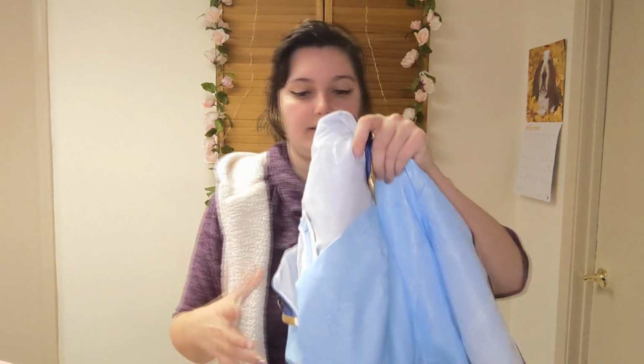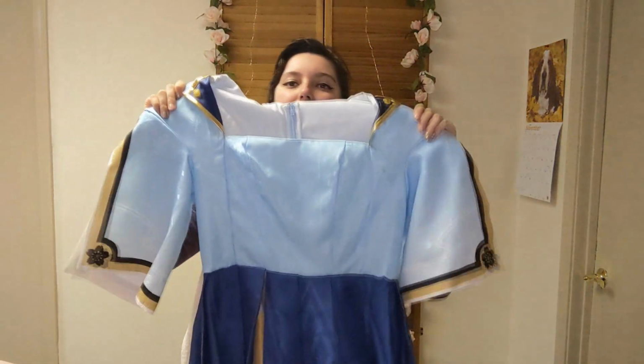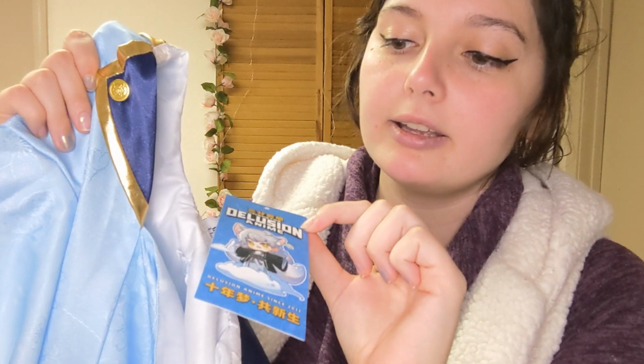Alrighty, so next up is the actual main part of her dress. So this is the first time I've gotten this. It actually comes with a tag. You can kind of see here. So this is the Taobao company that DokiDoki is the official English licensor of.